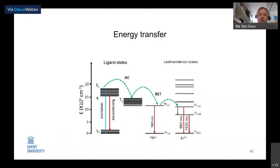Why are people looking at ytterbium in combination with erbium? Well, erbium, I already mentioned, has a luminescence in a telecommunication window at 1.5 microns, so 1,500 and something nanometers. That's this transition. The problem is, if you want to excite erbium, for instance, into a higher level here, it's not efficient because erbium has a really poor absorption at that wavelength, 980 nanometers.